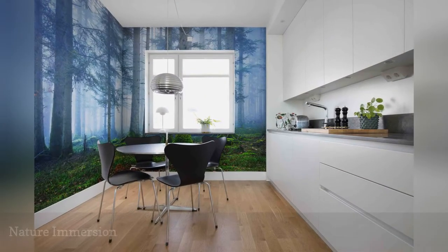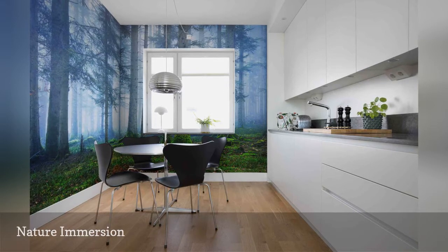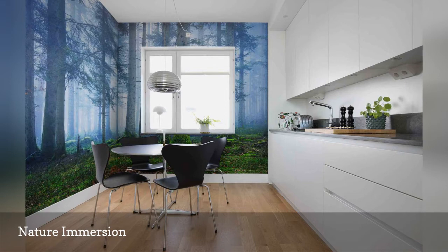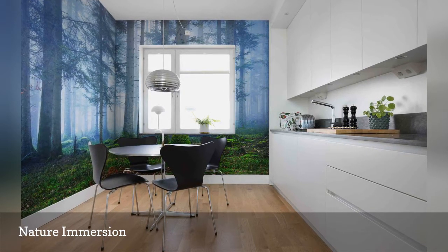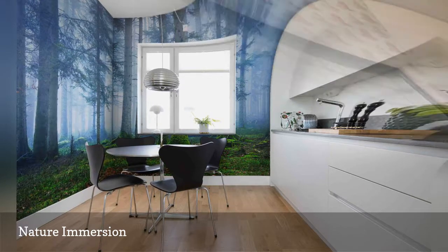A plain galley kitchen gets an eye-popping makeover with this blue forest wall mural from Rebel Walls. Covering 2 walls gives the narrow rectangular room a sense of depth and expands the space while lending an otherworldly feel to the breakfast nook that will power the imagination.